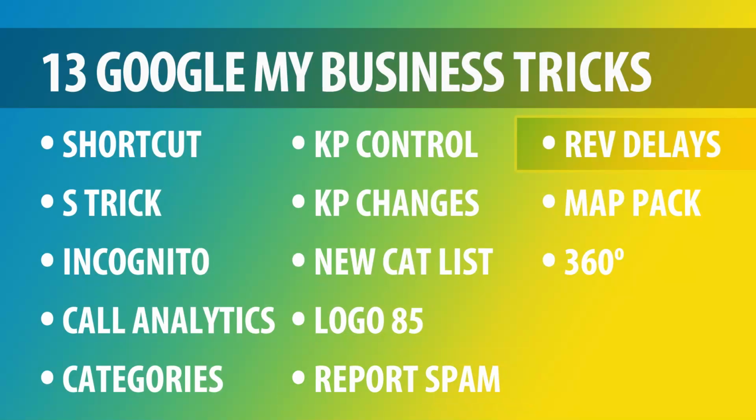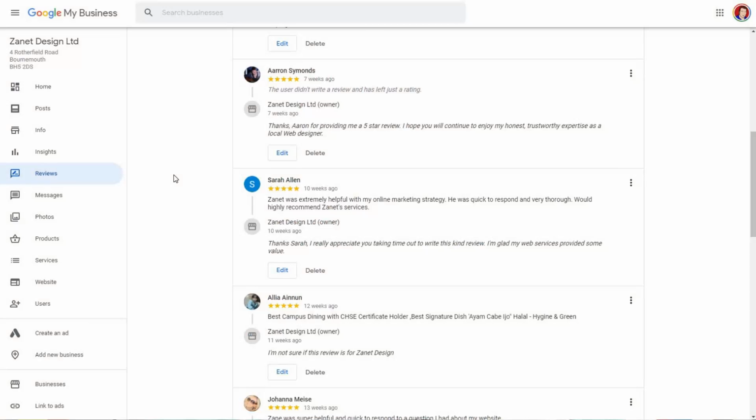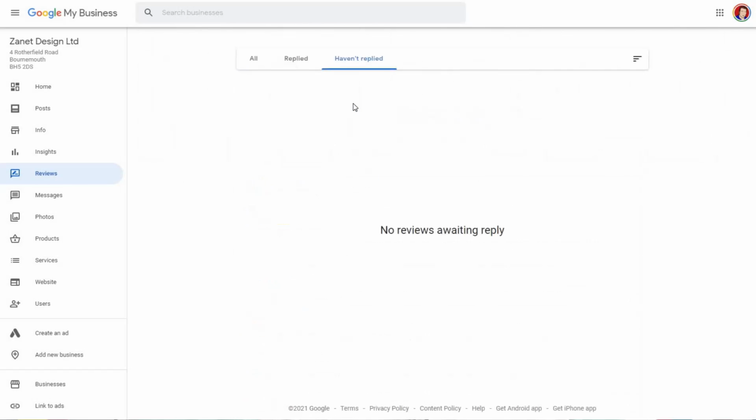Now for my 11th tip, if you've ever replied to a review, you might just find that when you reply, you then go back to it and it seems to suggest it hasn't been replied to. It's saying you've still got something outstanding, something might be flagged here, you haven't replied still, even though you know you have. And particularly if you're using it on the app, you'll reply, you'll then go back and it will say you haven't replied.